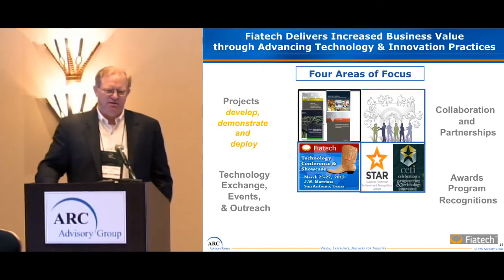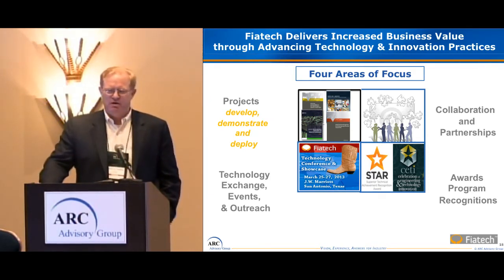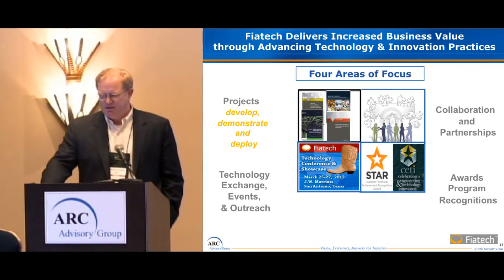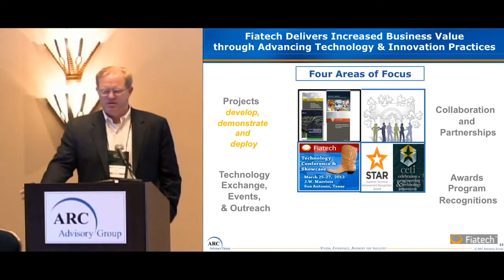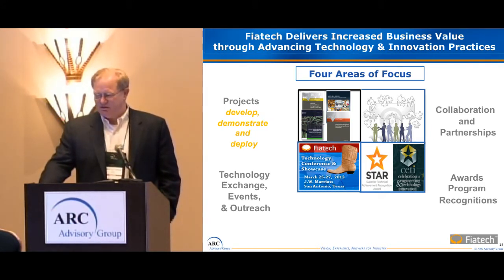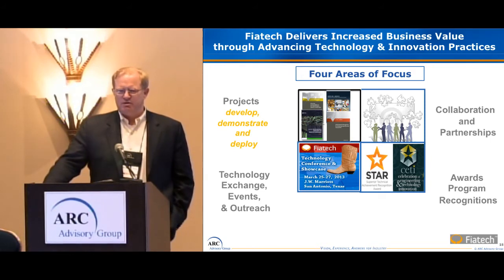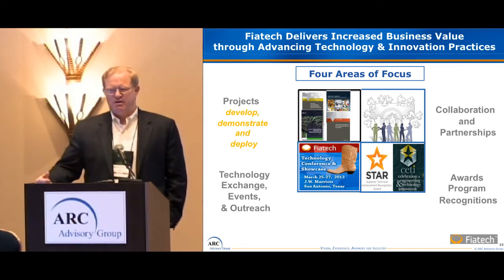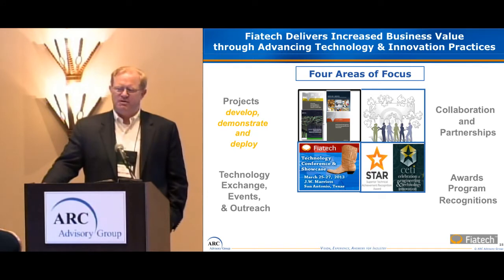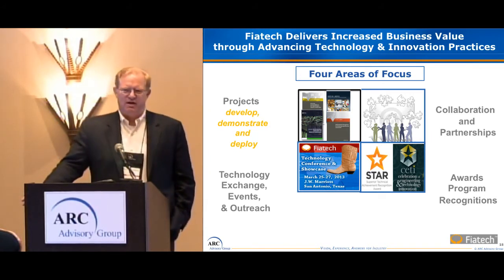So in Fiatech, we do that in four different areas of driving it forward. And really the first one, projects, is the key. So again, projects that develop, demonstrate, and deploy. Then second, we have a broad technology exchange, events, and outreach. We do webinars weekly on new and emerging technologies, a lot of technology posted on our site, and technology at our events. We have a strong commitment to collaboration and partnerships so we can leverage what we do with other organizations and gain from their subject matter expertise, as well as with our own members. So generally, there's in the range of a 10-to-1 return on investment into Fiatech from the other participants, members, and partners. And then last, we want to recognize and award the successes.